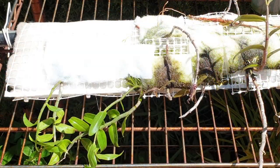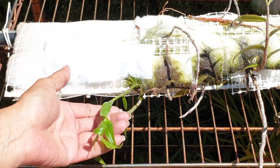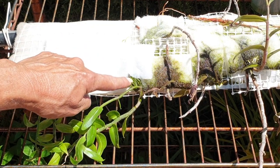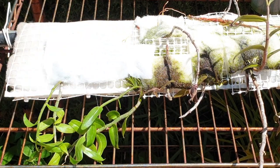There we go. At least the class of 2021 has a complete and utter reunion. Now, of course, I will be hoping to grow the new growths of these keikis on. I may lose the roots from this growth right here, the first keiki, because of desiccation. Of course, I'm going to try and avoid that.